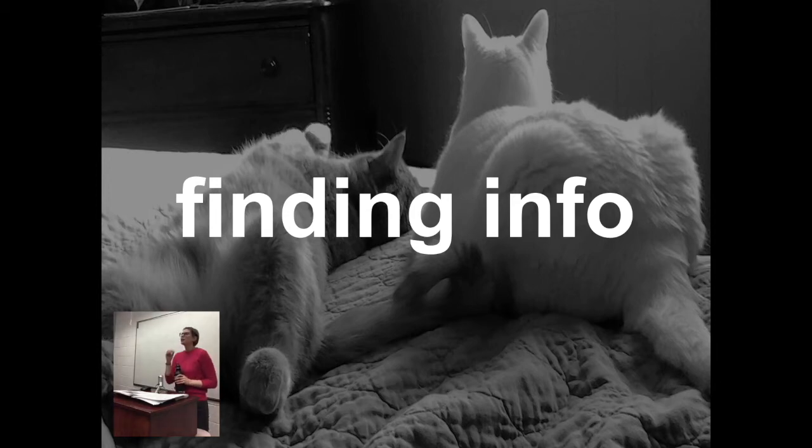But yes, it's important to try and see if somebody has already done a systematic review or a scoping review on the topic and the question that you're going to answer. Because if they have, and it's exactly the same, and the quality's really good, then you probably don't want to waste your time, and you want to maybe focus on something else.